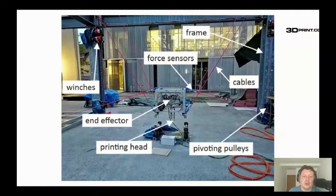Now they say the advantage of this system, this is quite interesting, is that it can be easily transported and installed. So we don't have to bring a giant gantry. We don't have to use a really expensive robot or bring one. These things can be quite heavy. We have a quite portable system.